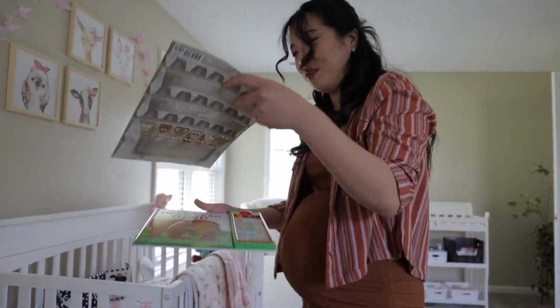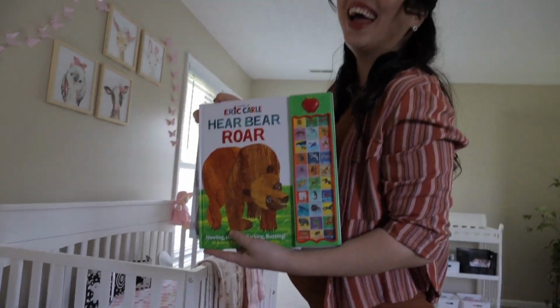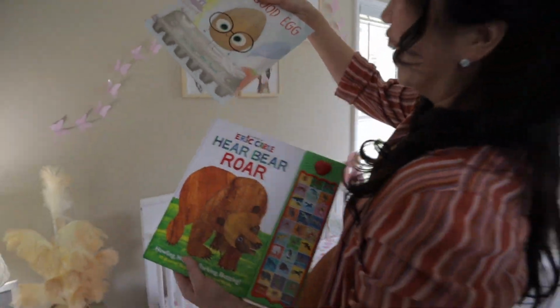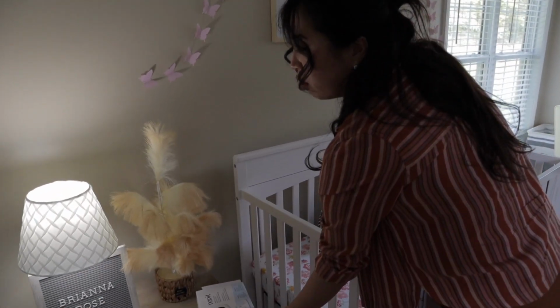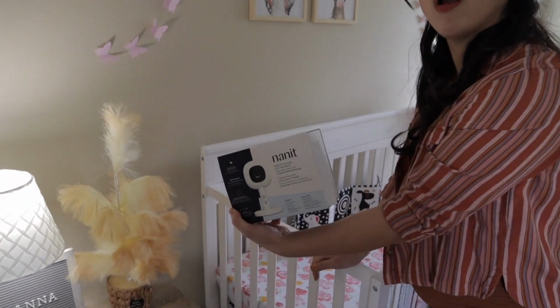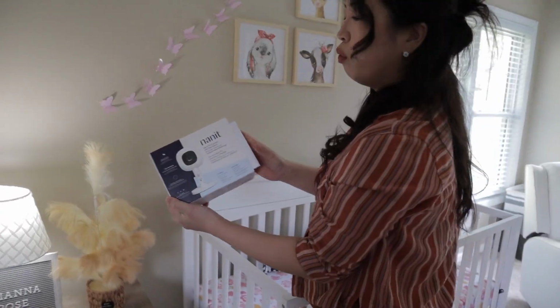Ooh, we know she will like it. That deer sounds like somebody I know that doesn't live here. And those are the good eggs that our niece got us. The wall mount Nanit baby camera, so we will definitely start it right before she arrives.